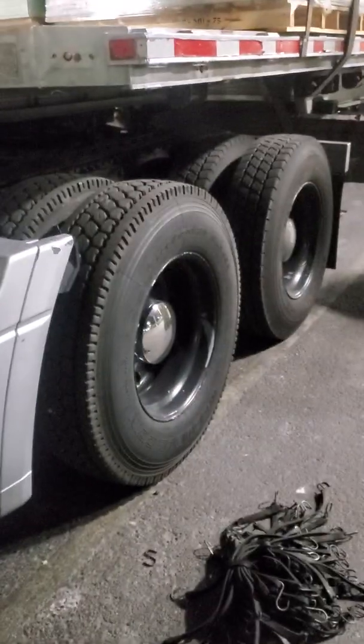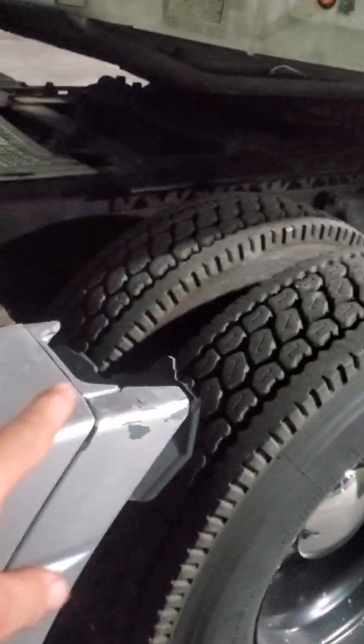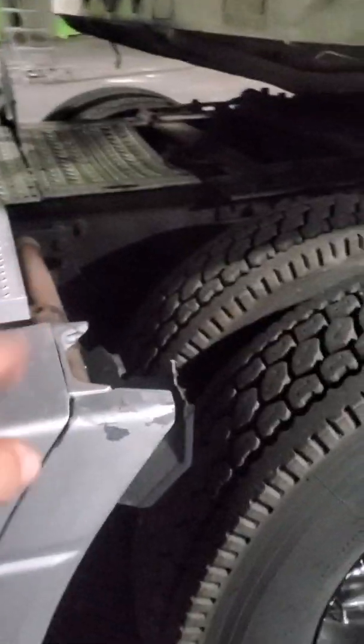And like I said, I'm hoping my phone won't freak out. When I had a blowout over in Washington last trip out, it blew off that rain flap or mud flap, whatever. I got to replace that.